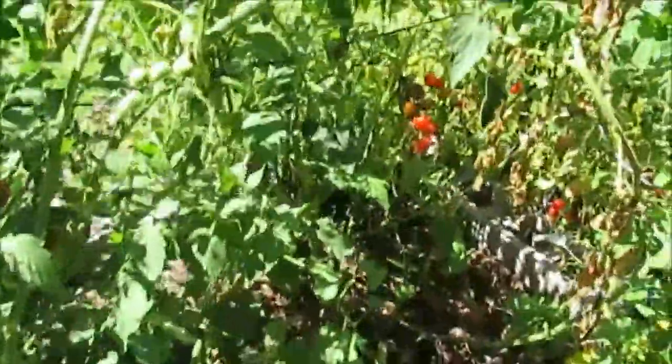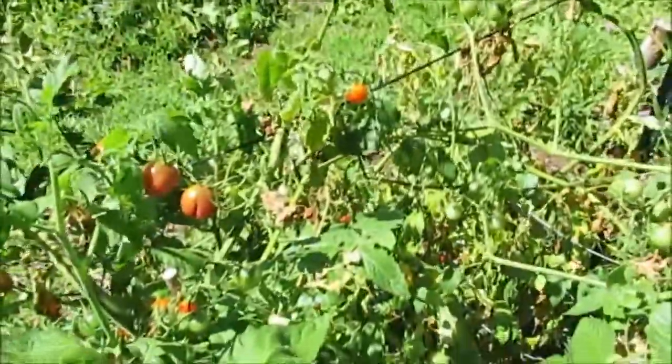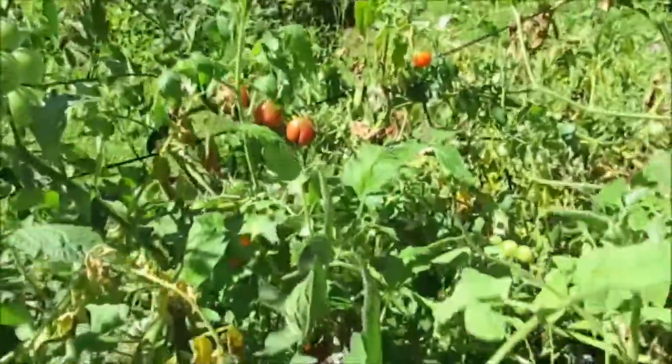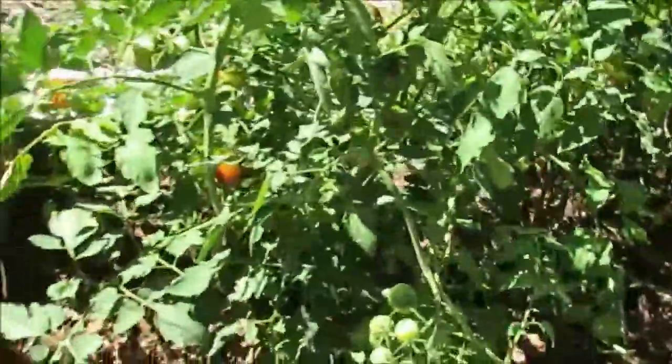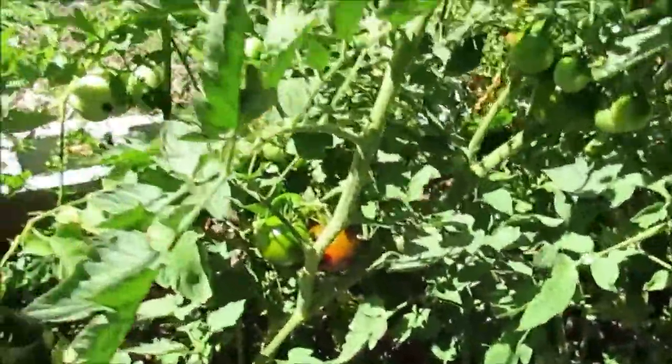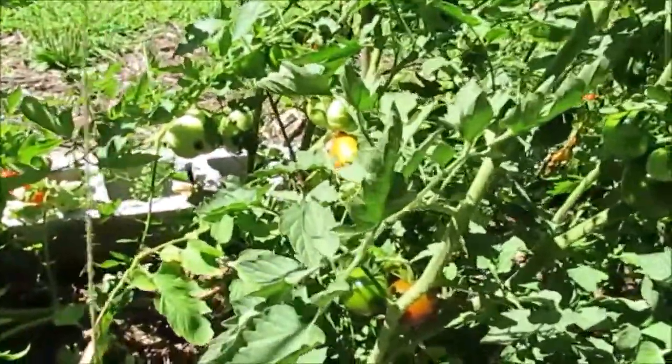The black cherry tomatoes, the plant that was given to me by one of my friends at work, is doing awesome. I do love the black cherry tomatoes. The kumatos, the brown tomatoes, don't know if you're familiar with those. I saved the seeds from a grocery store tomato, and they are doing quite well here as well.